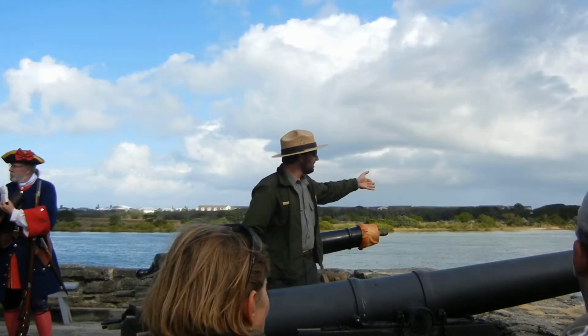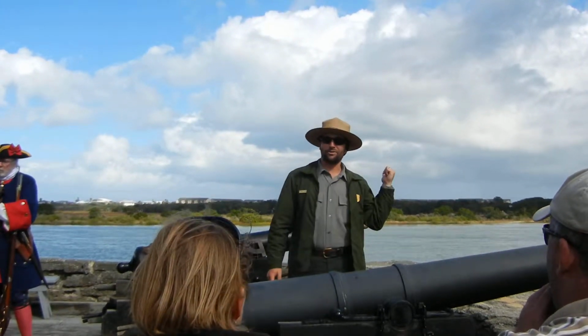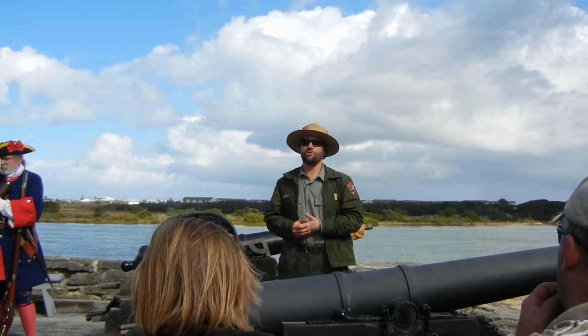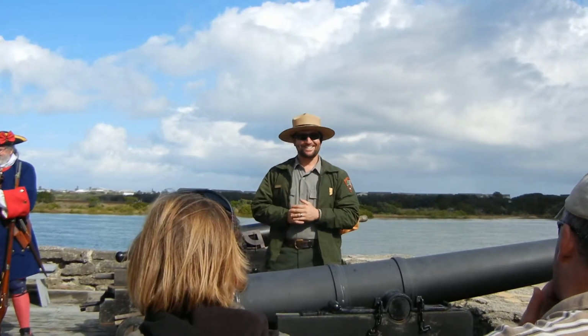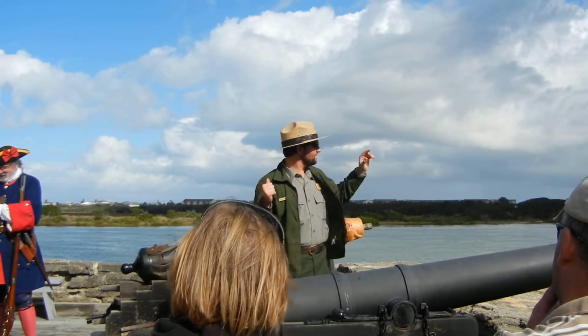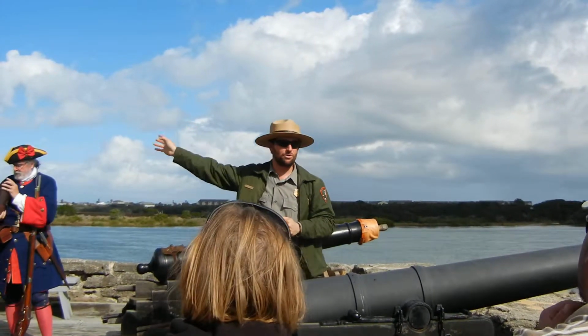This body of water here is named Matanzas River, and to go a little further, that's not even a river. If any of you are familiar with geology or geography, this is called a tidal estuary. It's open on both ends of this island. Here we're at the south end. The city of St. Augustine, with a much larger fort, sits at the north end.